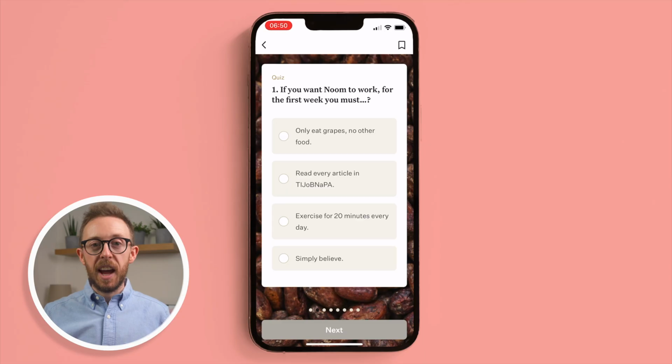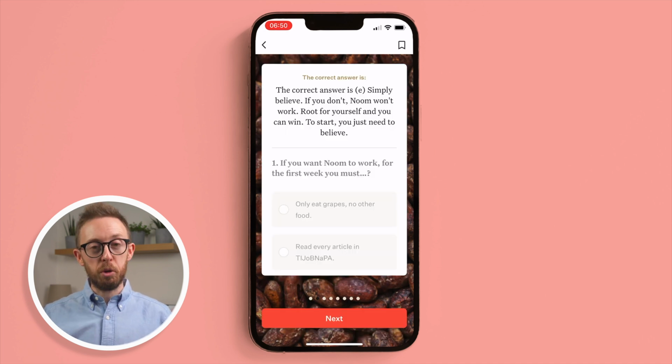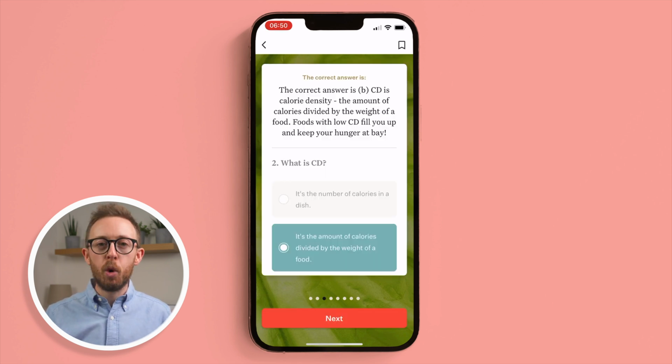Overall, I would say Noom is well placed for those who enjoy the approach of learning and tracking. As part of your learning, you'll undertake the occasional quiz and need to get 70% in order to pass. Don't worry, the quizzes are easy, but they are a nice touch, as we find getting people to actively recall information helps with the learning process.